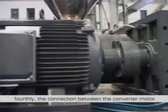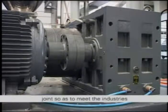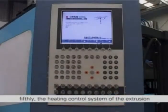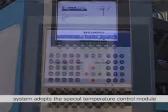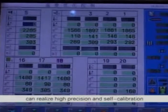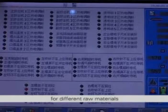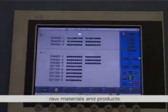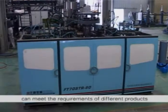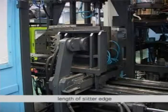Fourthly, the connection between the converter motor and hard tooth face reduction gear is not common belt drive, but direct coupling joint. This meets the industries such as pharmacy and food, with high requirements for the environment. Fifthly, the heating control system of the extrusion system adopts a special temperature control module for special controller provided by Austrian B&R and can realize high precision and self-calibration. It will also be convenient to set the processing temperature and safety alarm system for different raw materials, can save the processing temperatures of different raw materials and products. Sixthly, the whole extruder frame adopts electrical elevating device and can meet the requirements of different products, may be convenient to adjust the height of the die head and realize the optimum length of the slitter edge.